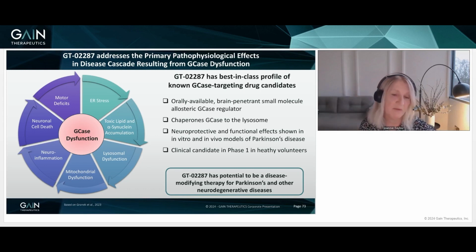In animal models, we've been able to show that our compound affects neuroinflammation, that it prevents neuronal cell death, particularly dopaminergic neuronal cell death, and that it prevents the ensuing motor deficits from all this cascade of pathology. Because of this, we expect GT-02287 to have potential as a disease-modifying therapy in Parkinson's disease, as well as other neurodegenerative diseases where a deficit in GCase function has been implicated.